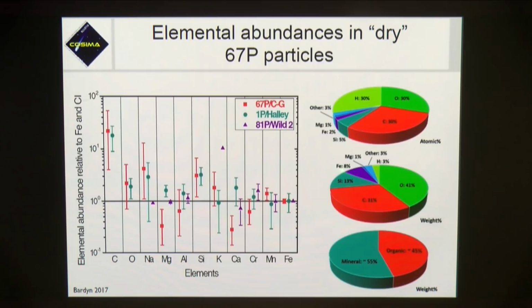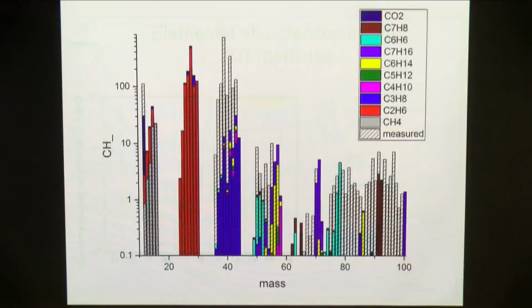And then if you divide this into really refractories, what we call minerals, and then organics, of course, oxygen is in both, in minerals and in organics, C is in both. Then you come up that 45% of the refractory dust is organic. Not minerals, just organic. And I think together with this here, we just have a continuous flow from the very volatiles up to the macromolecules. And that's what we see here with this unsaturated.